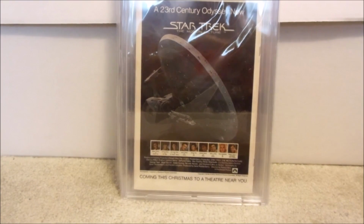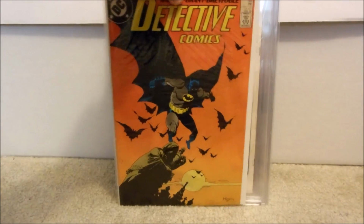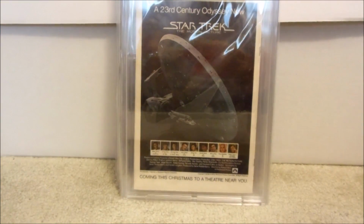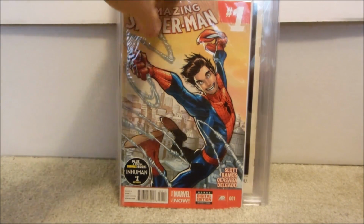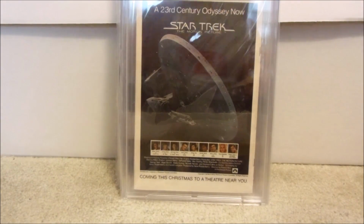So as you can see, these aren't major books, but again, this isn't why I bought them. This is Batman number 583. I'm not sure if that has any significance. If you know anything about it, let me know. Like that cover. And this one I already have a couple of, but that's alright. This is the Amazing Spider-Man #1. This is, what, the 4th edition at this point? Who knows, but I'm sure they're just going to keep rebooting it every 5 years anyway.